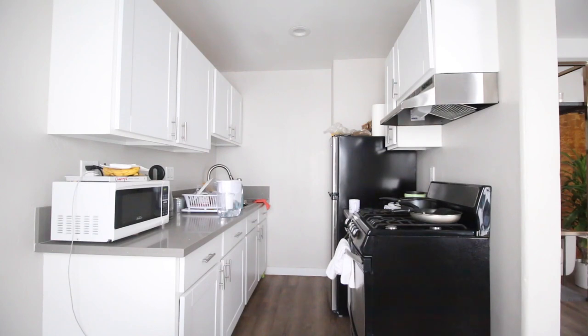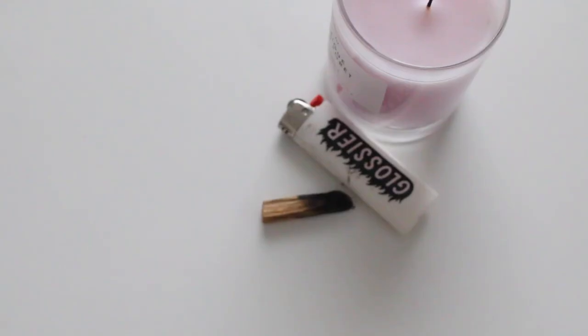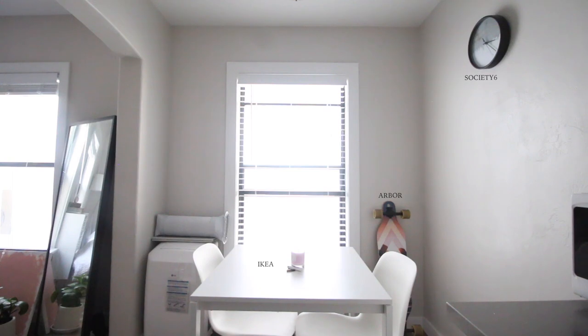Lastly, my kitchen is where I spend a lot of my time because I love to cook, and honestly, this is where my friends and I spend a lot of our time together because I'm always cooking for them.